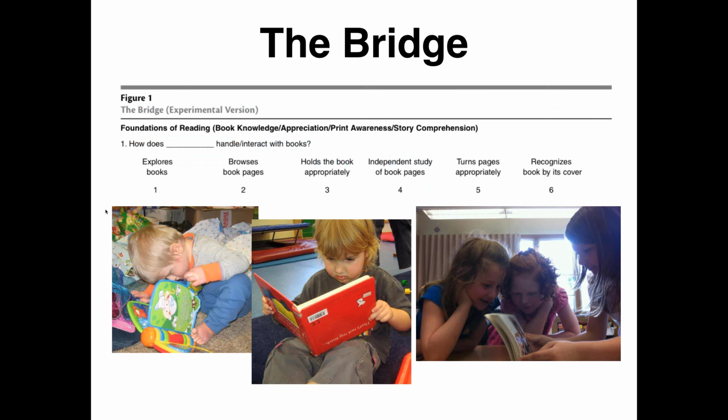Then we see students making independent study of book pages. With our kids with Angelman, you'll often see them putting their finger on the page to direct their vision as they go through the page. We now see them turning pages appropriately and really going page by page, front to back, and recognizing books by their cover.